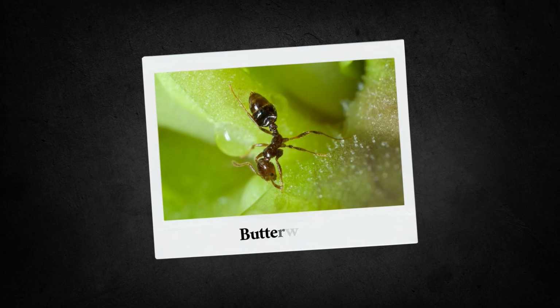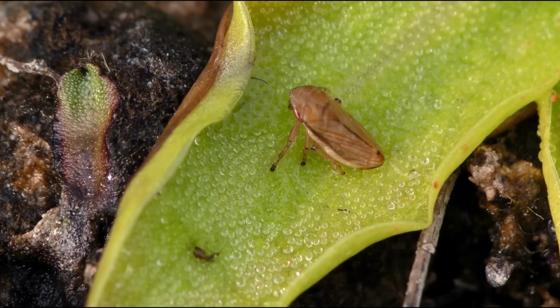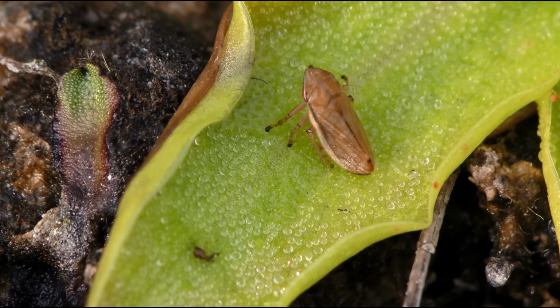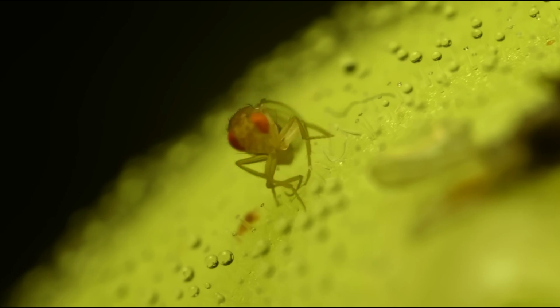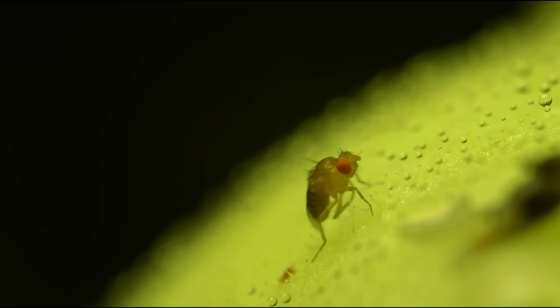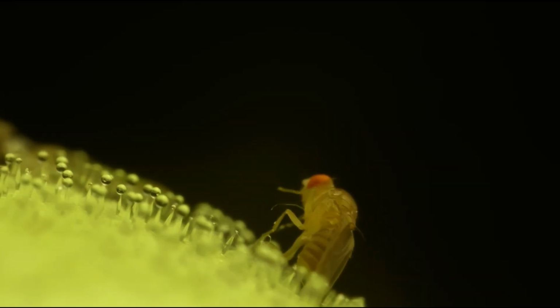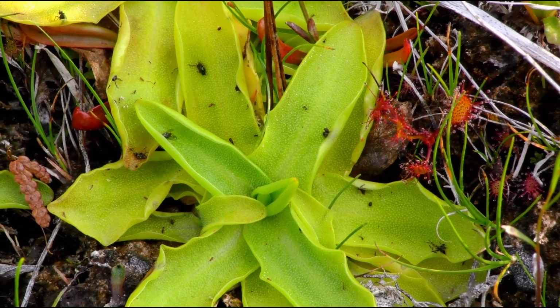Fourth on our list is the butterwort, a plant with leaves coated in a sticky, gooey substance. This mucus layer attracts and ensnares small insects like flies and gnats. When an insect lands on the butterwort's leaves, it becomes stuck in the adhesive mucus. The plant then secretes digestive enzymes to dissolve the insect, absorbing the nutrients through its leaves to replenish its energy reserves and support its growth.